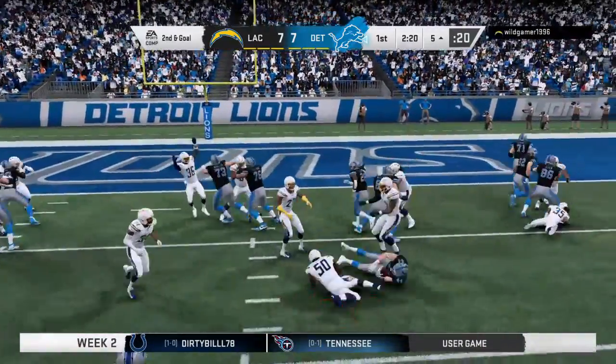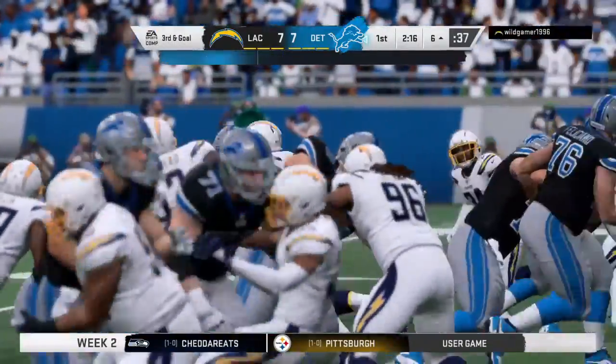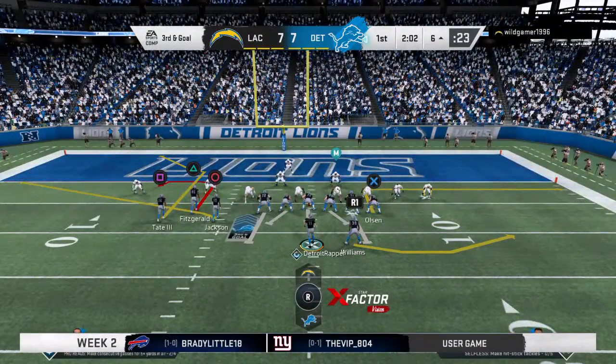They'll try and power it in with Juszczyk. Looking for a seam, but finding none. He'll get back to the line of scrimmage, and that's it. It'll go as no gain on the play, and now they're looking at a 3rd and goal.